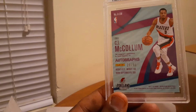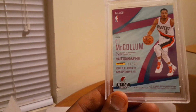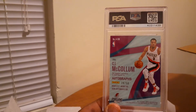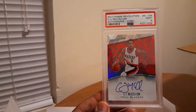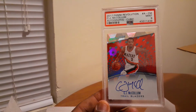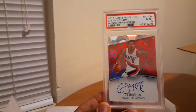Next card we have is of C.J. McCollum, and this one is an autograph out of 2017-18 Revolution, and this one is numbered out of 50. Wow, this card has some shine. What a beautiful card. And this one came back as a PSA 9. This guy is a scorer, man. He is good. And the Blazers seem to be on the come up.